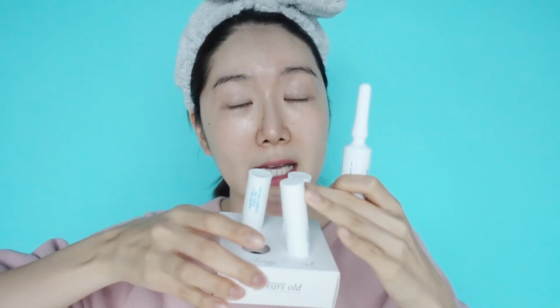So it might look tiny, but it comes, where is it? Comes in one box like this, and you have 4 of these. I would have to say this lasted me for about 7 days, maybe 7 to 10 days.